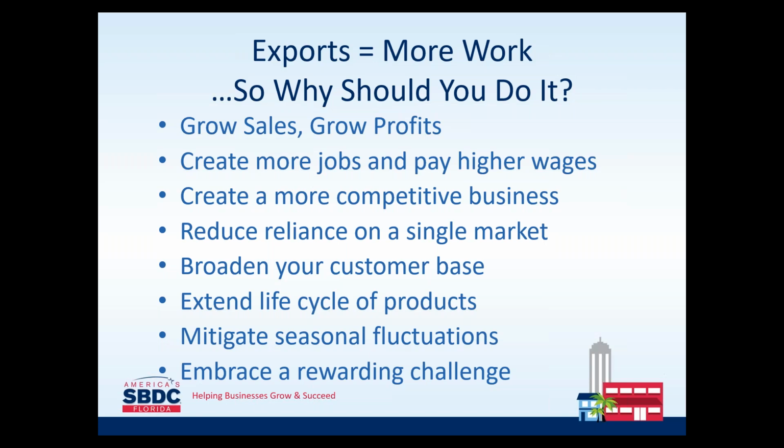So yes, the United States is a large and diverse market, and it's consumer heavy. So many people don't consider expanding their sales efforts beyond our country borders, but not to do so is essentially to leave untapped potential on the table.